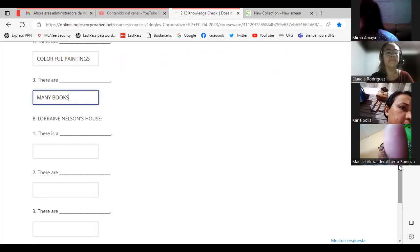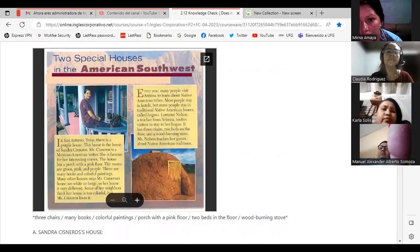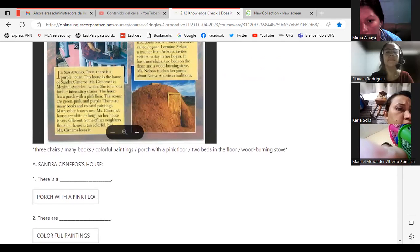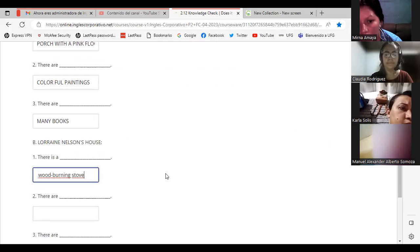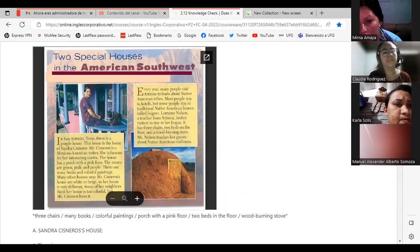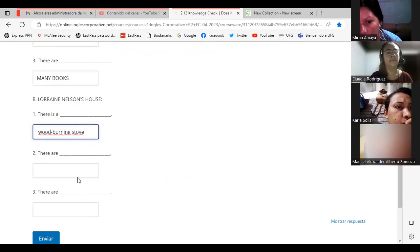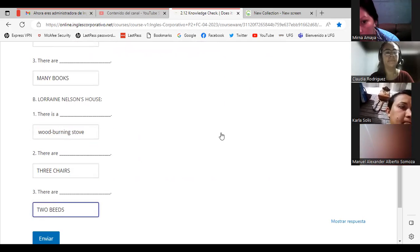Luego, Lorraine Nelson House. Vamos a hablar de Lorraine. There is a... Wood burning stove. Sería wood burning stove. Okay, stove. Luego. Usted, Carla Solís, what do you think about it? Three chairs. Three chairs, too bad. Y la que sobra es esto, too bad. No sé si es, vamos a ver.